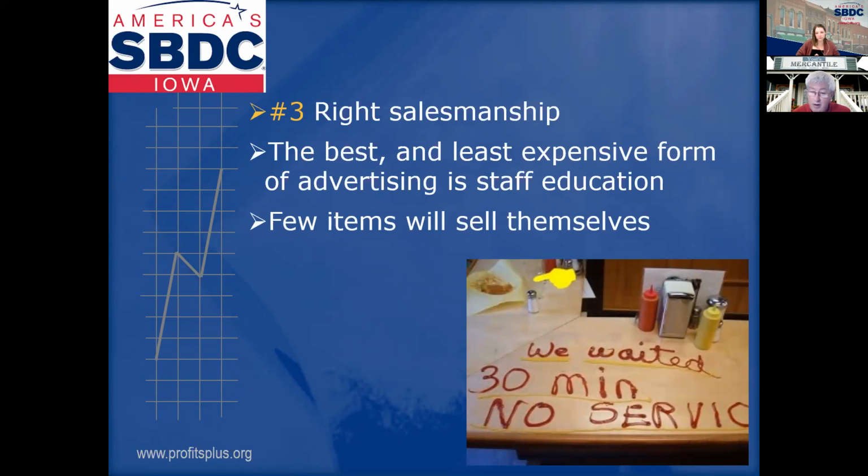How about this one, huh? Does that say someone went to a restaurant and got no service? I know that is not me. I did not do that. Very few items will sell something along with it. My example from the restaurant happens more times than not.